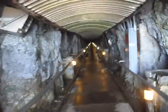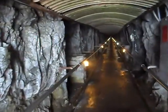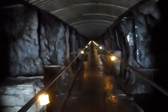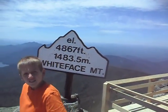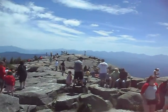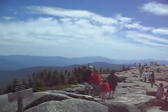We'll take an elevator to the very top, but first we'll have to traverse this tunnel over 400 feet long. Thanks to the help of the elevator, we made it to the top. Looks like an anthill. Very popular location.